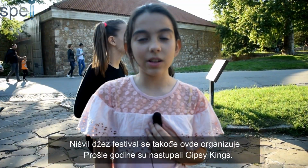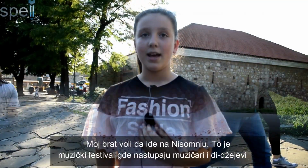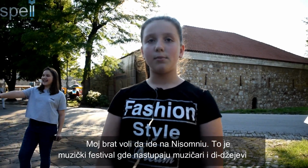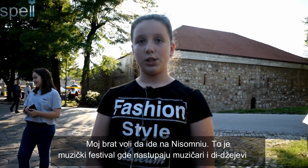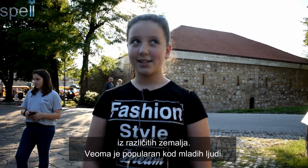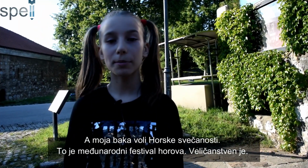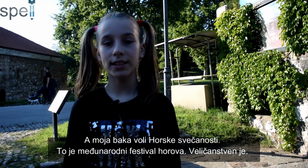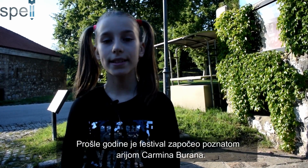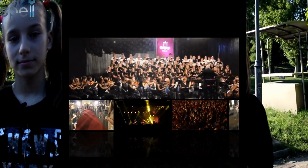Nišville Jazz Festival is also organized here. Gypsy Kings played last year. My brother likes to go to Nizomnia. It is a music festival where musicians and DJs from different countries perform. It's very popular with young people. And my grandma likes Horske svečanosti. It's an international city of choirs. It's magnificent. Last year, the famous Carmina Burana opened the festival.